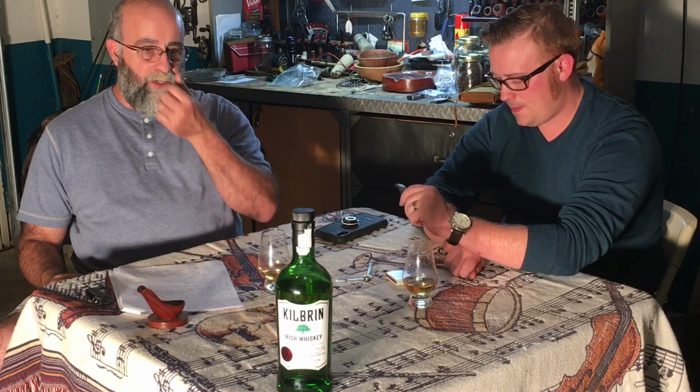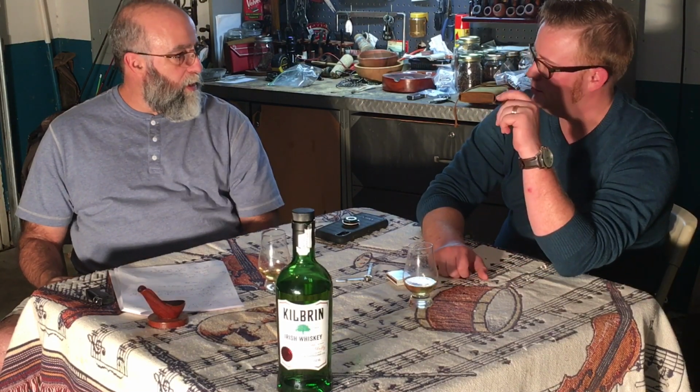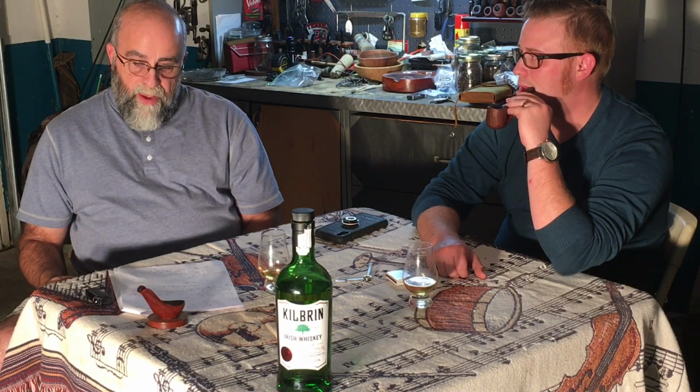I bought this whiskey for $16.99, so basically $17 for 750 milliliters, which breaks down to a pretty good price point per shot. It's triple distilled. It's a blended whiskey. It has malted barley whiskey in there, along with grain spirit whiskeys as well. All of it is Irish, though. Okay, so that kind of sets up this one.